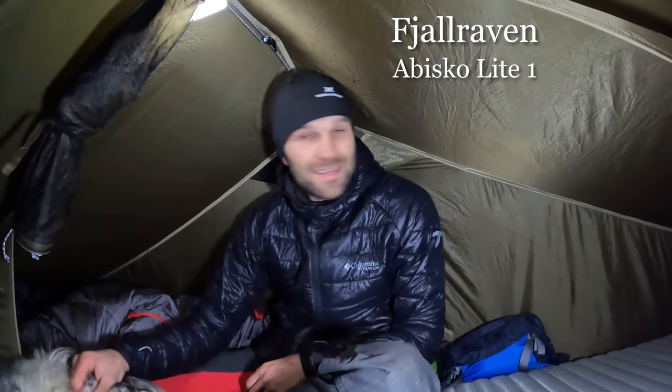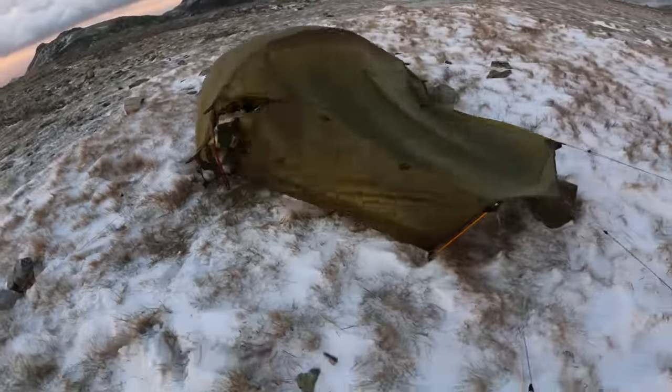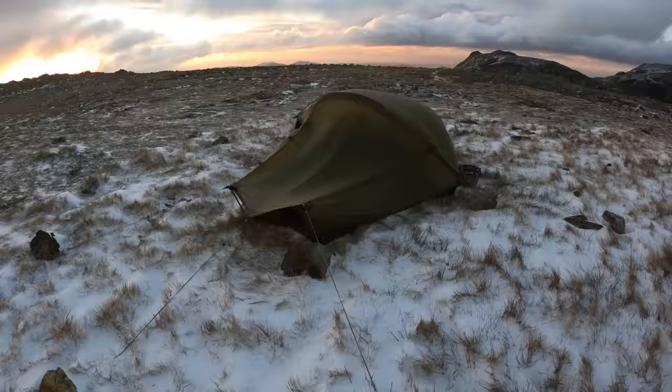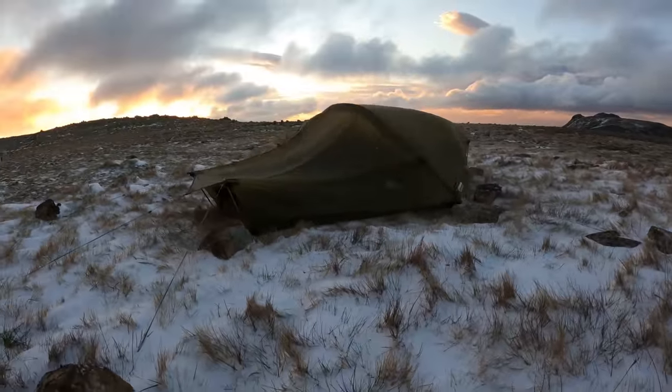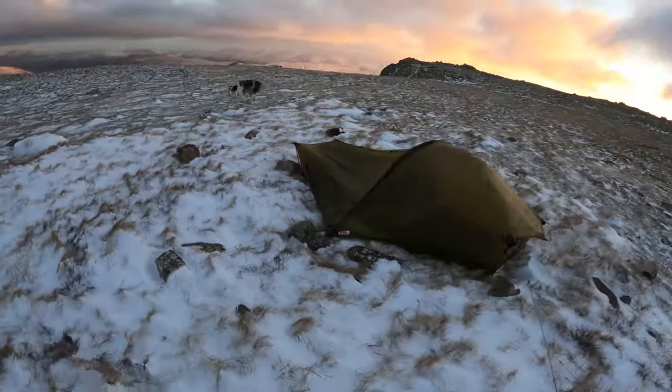It packs pretty small. And as an all-round tent, I think it is hard to beat. I really do. There's plenty of amazing tents out there, but this one I've tested to breaking point. So I do pretty much trust it in most conditions, definitely. And if you've not seen that video of me doing the Storm Arwen camp on the top of Great End, then check that out, because it is pretty awesome. Me and the dog surviving the night, eh?